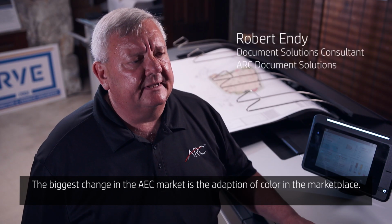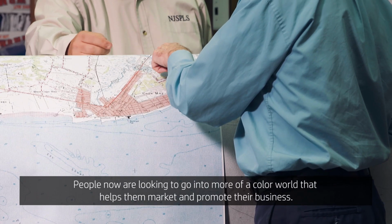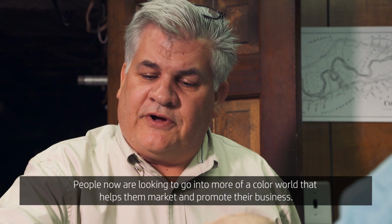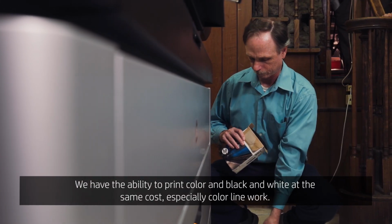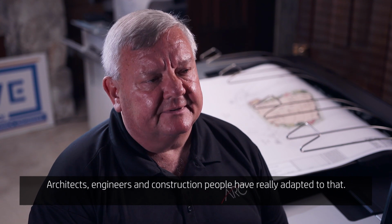The biggest change in the AEC market is the adaptation of color in the marketplace. People now are looking to go into more of a color world that helps them market and promote their business. We're able to have the ability to print color and black and white at the same cost, especially color line work. Architects, engineers, and construction people really adapted to that.